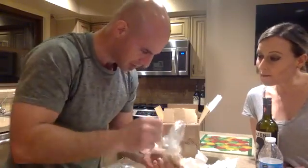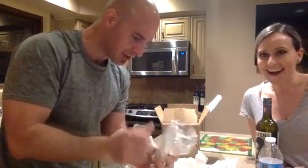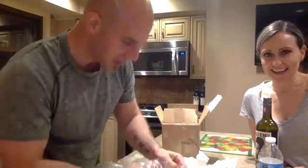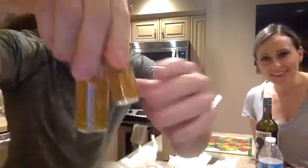Oh, look at the little jar. What is this? Oh, bee pollen. Oh, is it bee pollen? Bee pollen.